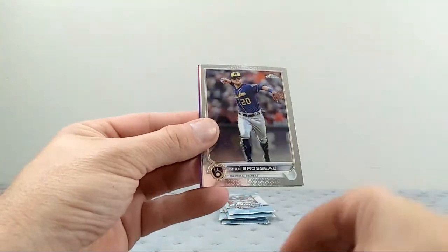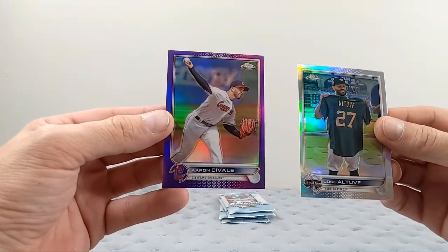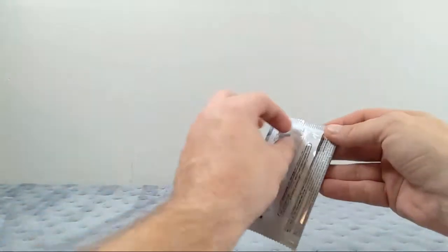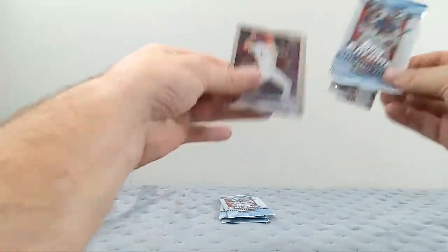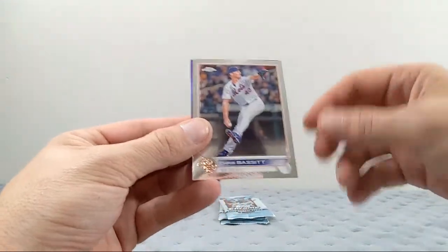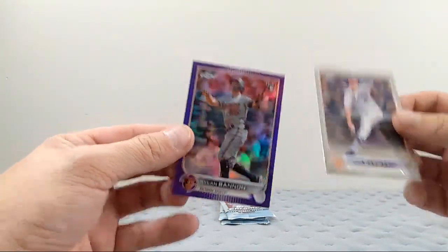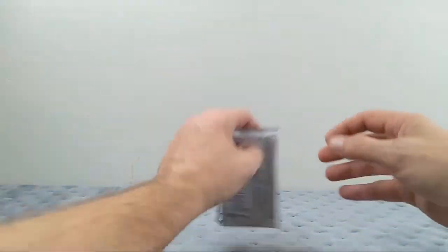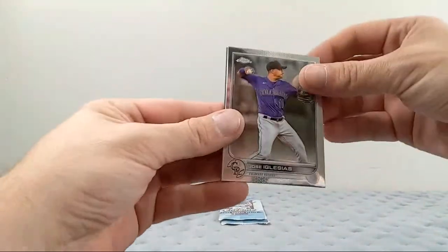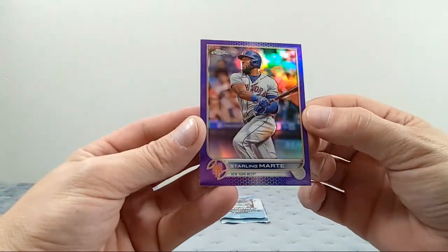Guardians, Lavastida, Brousseau, Altuve, Silver Refractor, and Aaron Savali. You got in there to get the Jazz? Hey, man, you never know. You never know what could come out for them old Jazz. Matt Duffy, Kyle Bradish, Chris Bassett, Rylan Bannon, Orioles. Iglesias, Paddock, Tatis, Generation Now, and Starling Marte.